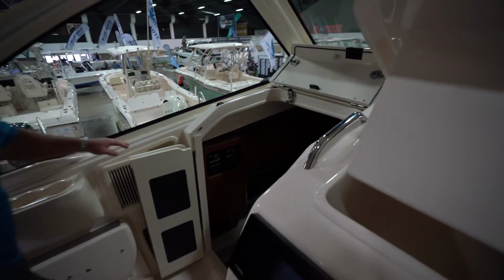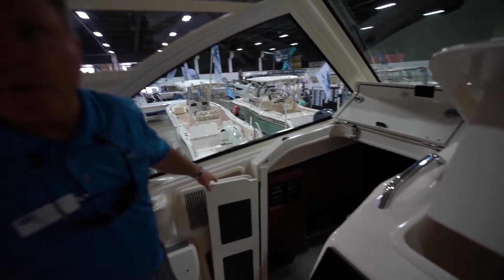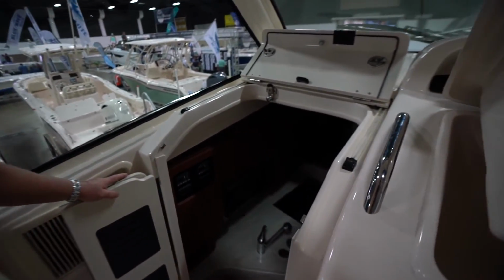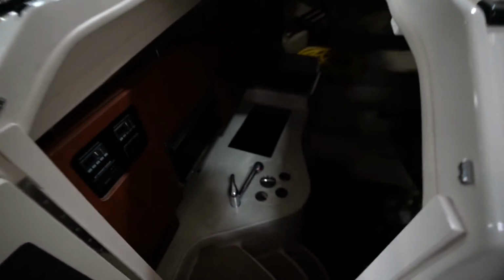Can we take a look at the cabin? Is there light in there right now so we can get in? No light. All the batteries are off here at the show floor. Okay. So I wish I could show you. You can see a little bit, but it's dark down below. Let me see if I can at least get an idea.